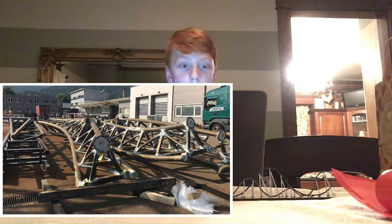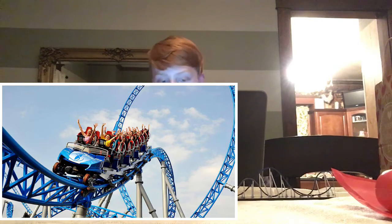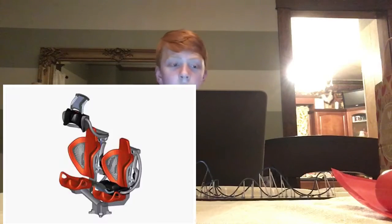If I pull up their track right here, Mack Rides track looks very similar to Intamin, but their track is like a triangle, while Intamin's track is like a box. It's just like Mack Rides, but square. The difference you'll be able to tell between Mack Rides and Intamin is the trains, which I'll show right here. They feature very comfortable lap bars, and Mack Rides usually give some pretty good airtime.